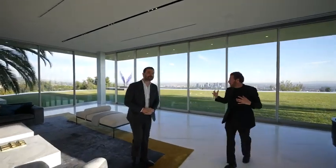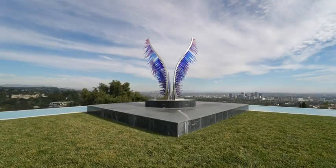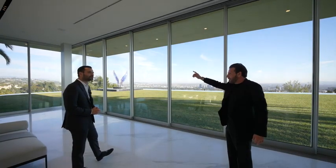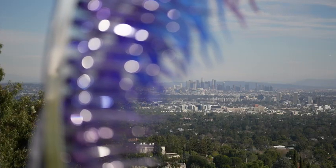This is the King of the Hair, and it has one of my favorite art pieces, which is the Murano glass. It's the angel wings. And you know what that's for? Because this view is why they call it the City of Angels.